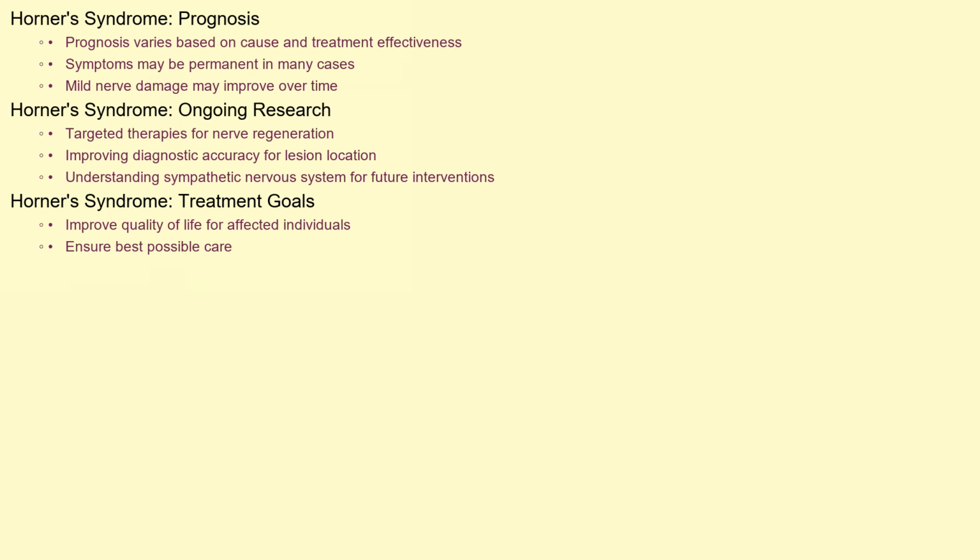The prognosis for Horner's syndrome depends largely on the underlying cause and the effectiveness of treatment. In many cases, the symptoms of Horner's syndrome are permanent, even after the underlying cause has been addressed. However, some symptoms may improve over time, particularly if the nerve damage is mild.